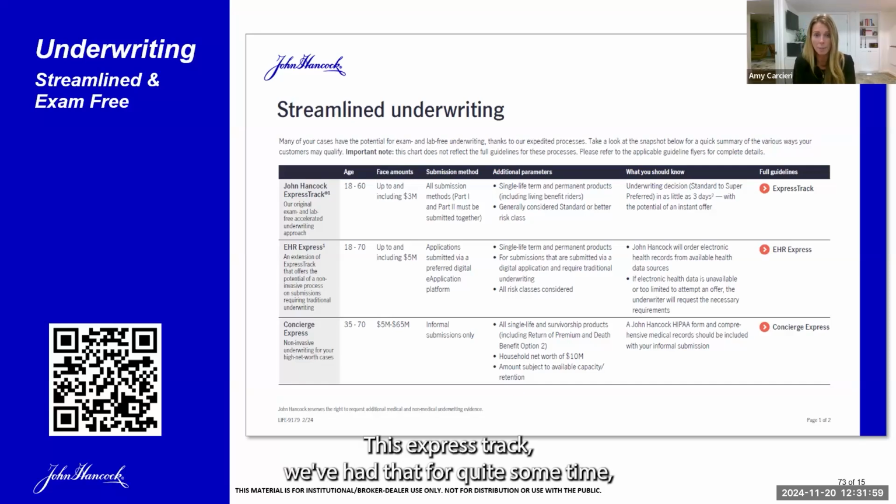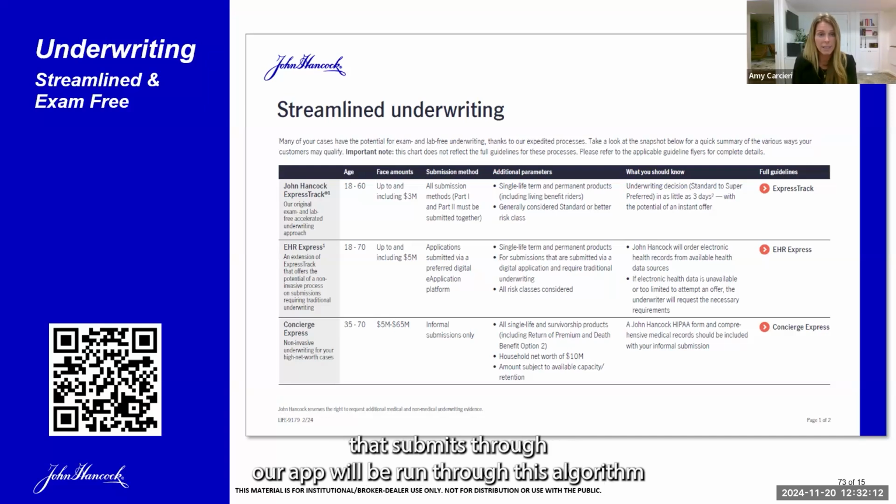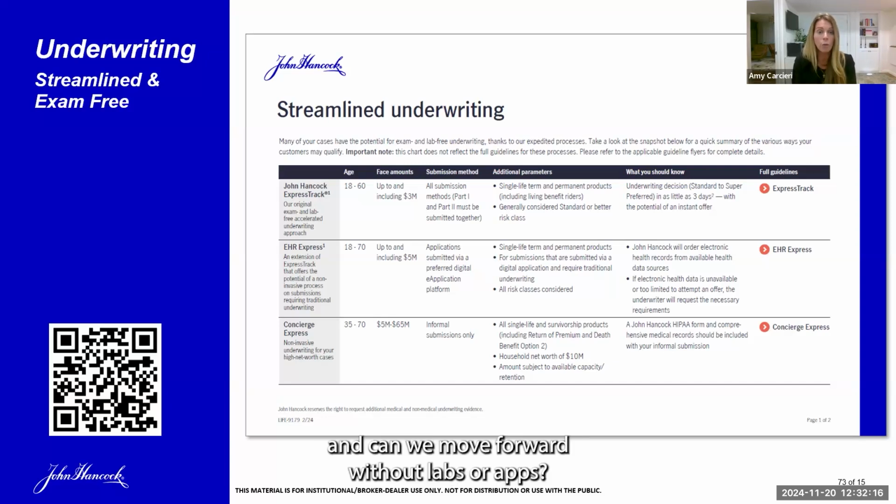We've had that for quite some time. Made a lot of improvements on the algorithm behind the scenes over the last couple of years. But what that is: anybody who is up to age 60, up to 3 million that submits through our e-app will be run through this algorithm to say, is this client standard or better based upon what we see? And can we move forward without labs or APSs?